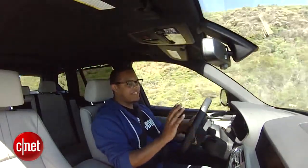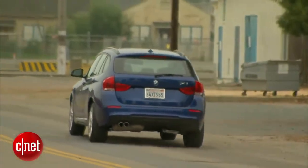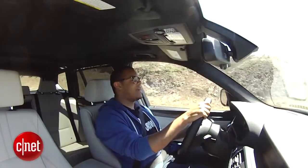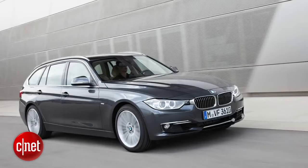A part of me is still kind of leaning towards the X1 because personally, I like smaller vehicles, small hatchbacks. That's just my personal taste. And my heart, of course, will always belong to the BMW 3 Series Touring, which we can't get here in the United States anymore.